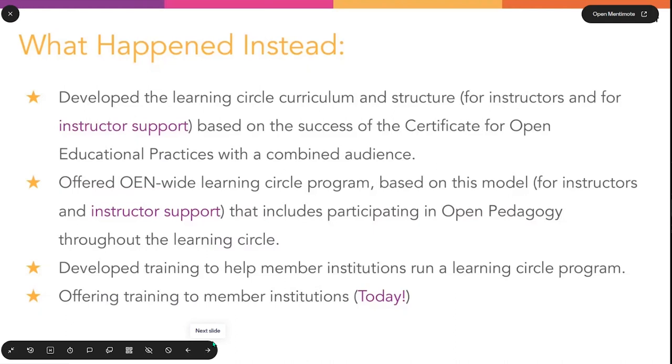And we're going to hand off to be like, here, please take our shiny thing and go use it. And then today's session is offering the first initial training to member institutions on these learning circles.